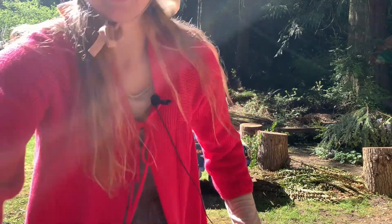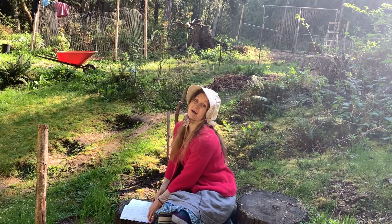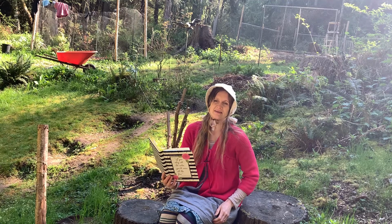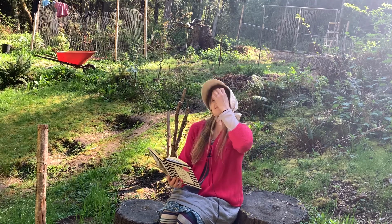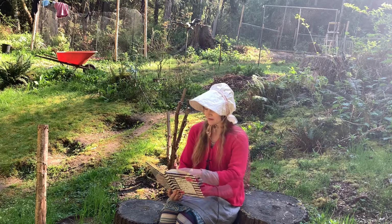Hold on, let's move. Okay, well, I have some notes here because a lot went down this week. So I'm going to refer to my handy dandy notes to guide us through what's going on with our building up the homestead. It's so exciting.